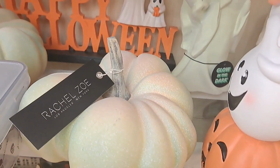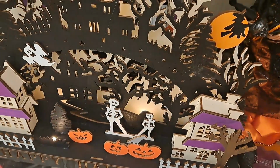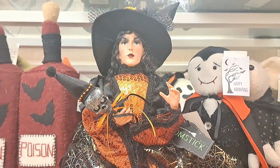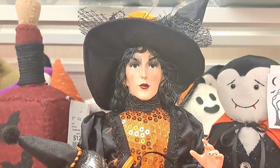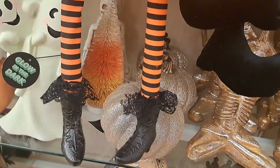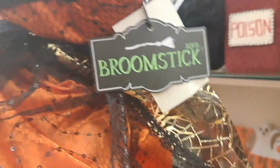These are different pumpkins. I had not seen those, not even on video. But I'm wondering when they're going to bring out the glass pumpkins. That's what I'm looking for. And look at this beautiful glam witch. I love her. Glam is my number one style. I do love all styles, so farmhouse is another one of my favorites because I'm very eclectic, but I also love spooky.